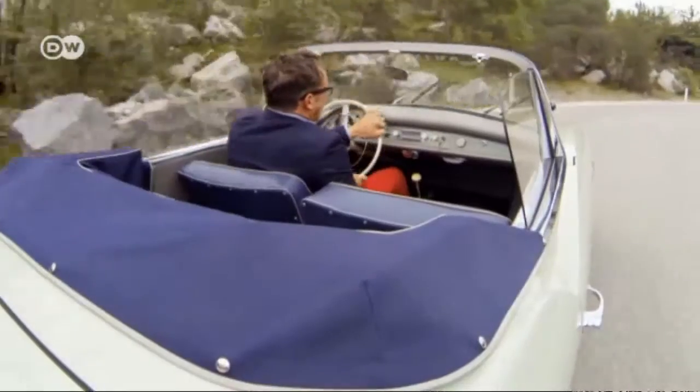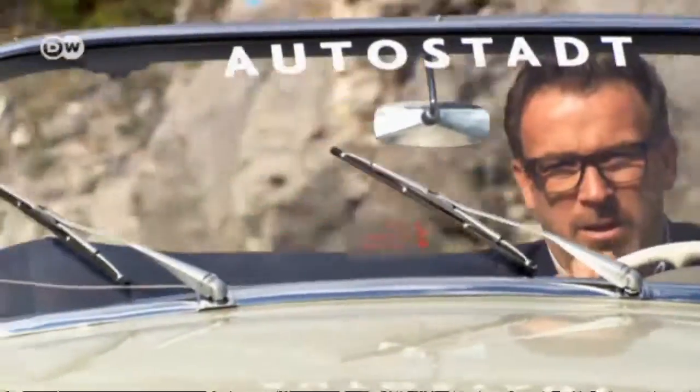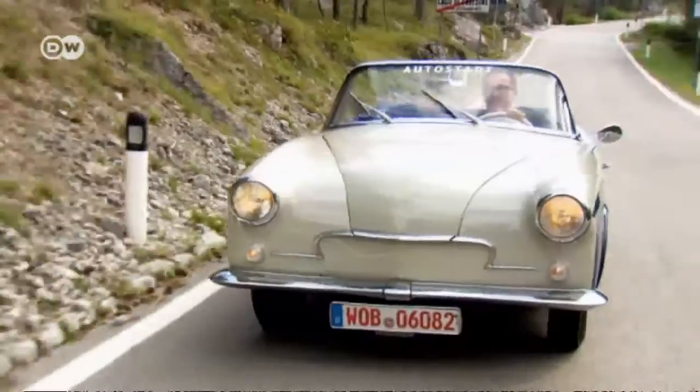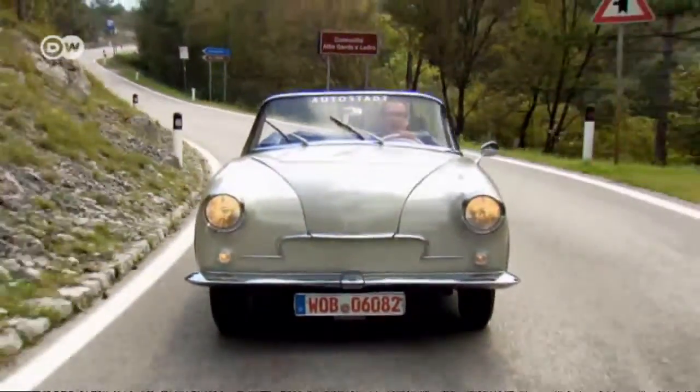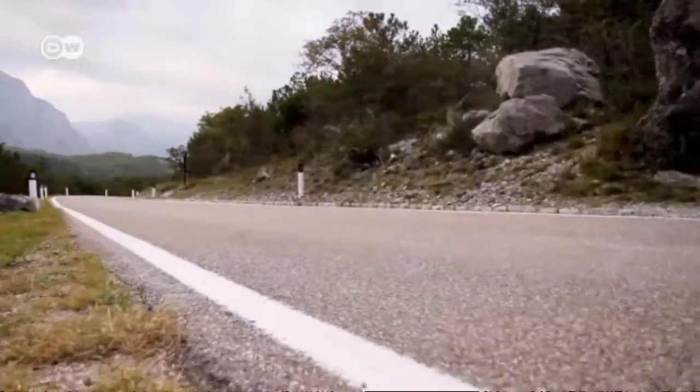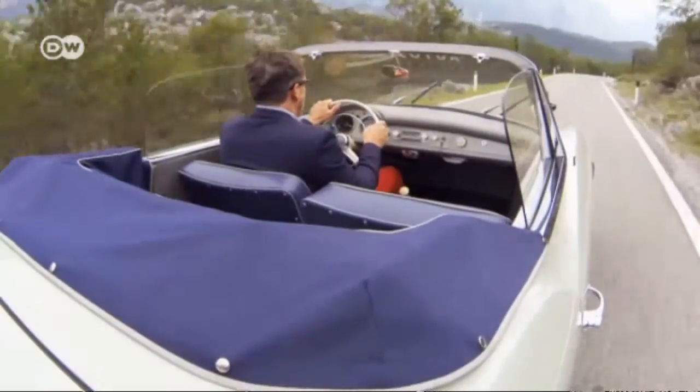The Rometsch Lawrence is a relic from the good old days when cars were handcrafted and manual labor was still affordable. Today, the 1,200 hours it took to produce a single vehicle would translate to over 100,000 euros in labor costs alone.